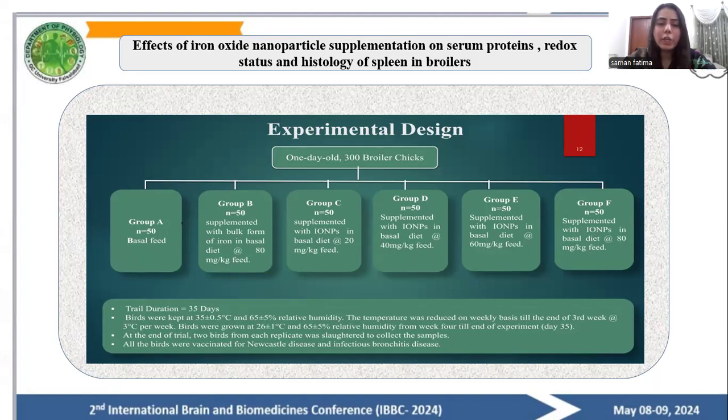In group C, supplemented with iron oxide nanoparticles in the basal diet at 20 milligram per kg feed. In group D, iron oxide nanoparticles at 40 milligram per kg feed. In group E, iron oxide nanoparticles at 60 milligram per kg feed. And in group F, iron oxide nanoparticles at 80 milligram per kg feed.